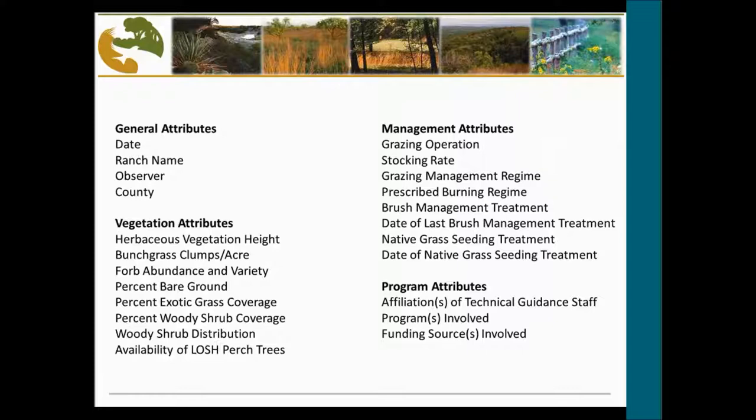And so what we came up with, along with some other general things, is a list of vegetation and management attributes that we know are important for grassland bird habitat. Along with general identifiers and background information, we wanted to know how tall the grass was. Of course we know that's a pretty ephemeral attribute, but our idea is to have this data collected in particular project areas at a standard time every year, hopefully annually, so we'll start to get a pretty good idea of how that manager is managing their grass.